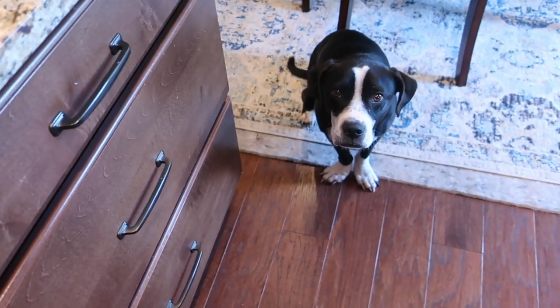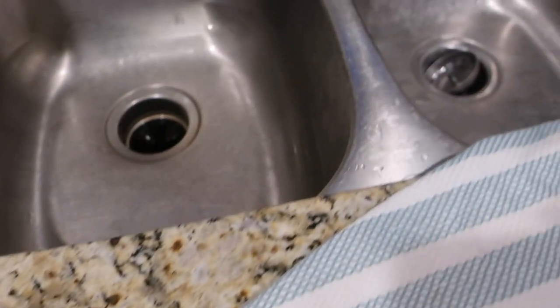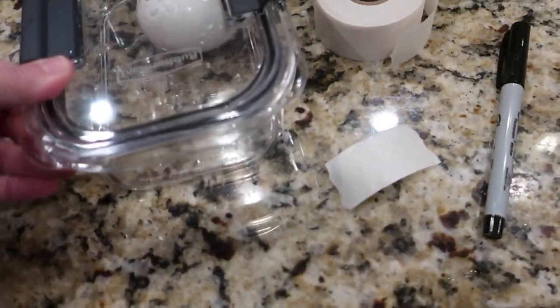I've got the dishwasher all loaded up, so the sink is clear, and I'm going to go ahead and run that so that we have clean dishes for in the morning.